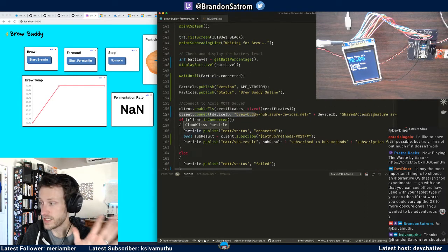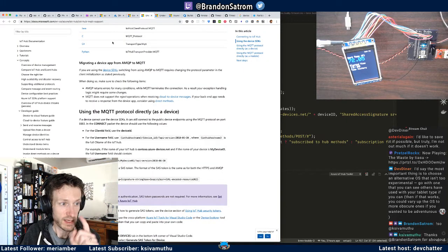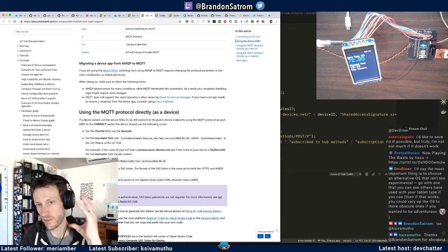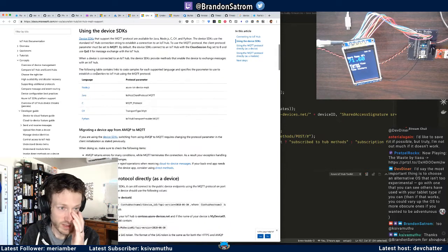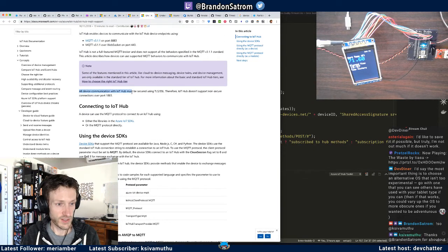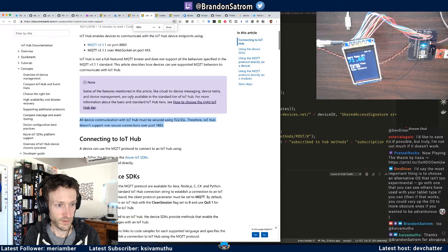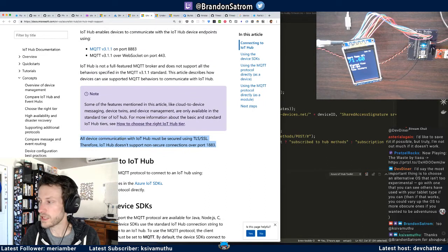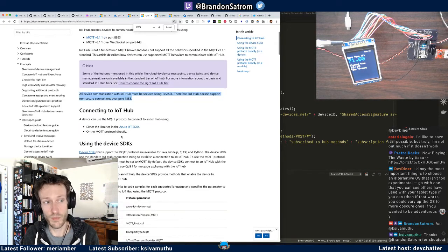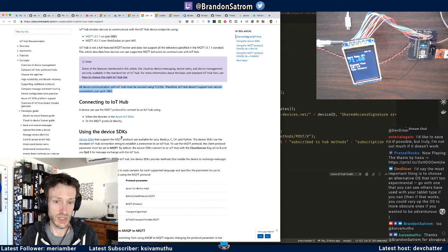What I discovered, Siva and others who were here on Tuesday, is a very important thing when it comes to using MQTT. On Wednesday morning, early, around 6:30, I had my coffee in hand, my head was clear, and I was ready to face the day. I went back through and read these very verbose docs from Microsoft. We talked about this on Tuesday: Microsoft's got a lot of docs, and sometimes they can be confusing. The thing that stood out to me was this: all device communication with the IoT Hub must be secured via TLS or SSL. Yes, absolutely.